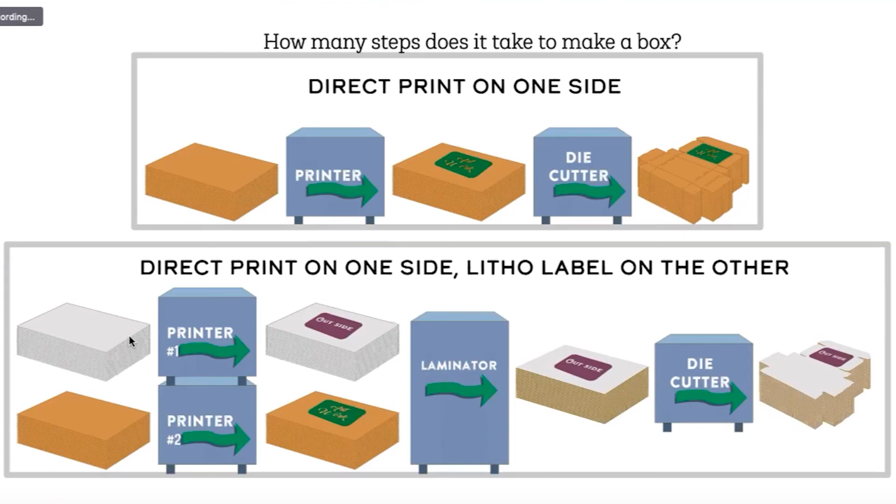But does the litho label cost less or more than digital printing? Well, the upfront cost to make your very first box with a litho label costs a lot more. To make one box with a digital printer might cost you $5. To make that same box with a litho label, it might cost you $500 to $1,000. Once you reach perhaps 1,000 boxes, that's your break-even point. And anything after that, the litho label becomes cheaper. Basically, each box is much cheaper with a litho label. Yeah. But every time you want to change it, you're going to have more upfront costs.